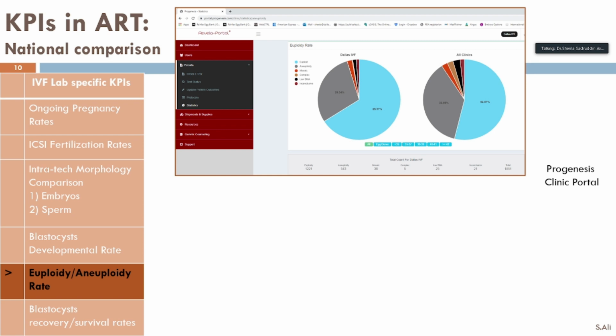You can look at other factors such as mosaic rates, which tells you more information. And if your mosaic rate is too high, perhaps you can consider looking at your particular protocols and making sure that there isn't any technician related factors that are influencing those rates.